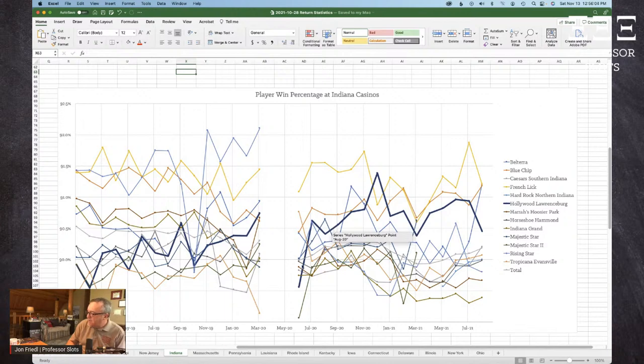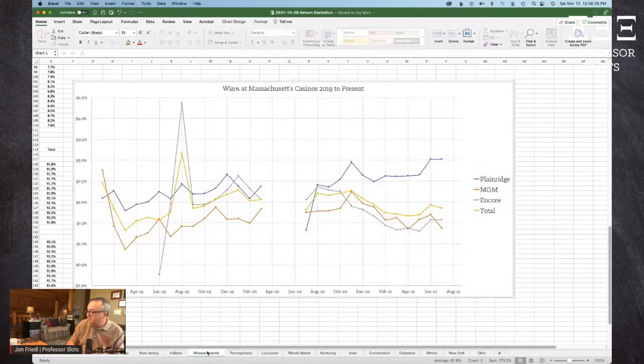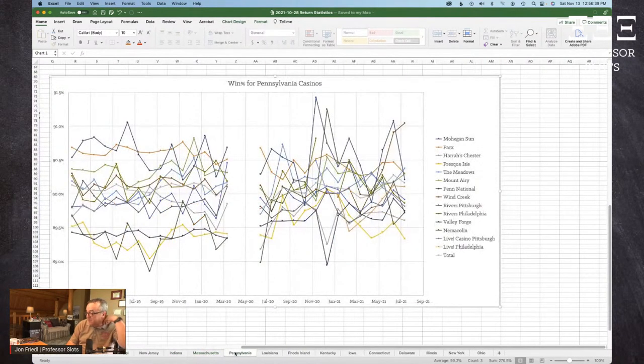Now, this dark line is the Hollywood Lawrenceburg in Indiana. The state average is about 90% here, which is close to Kentucky overall, and on the other end from Nevada, which is one of the better. But within the state, you've got this French Lick Resort, which is up around 91.5%, when the state average is down here around 90%, where a lot of the casinos run. I could go on with Massachusetts, Pennsylvania. It's got its little spread.